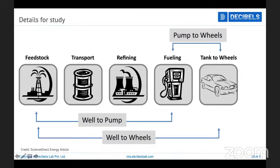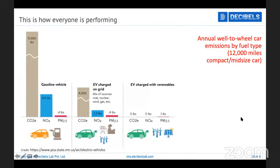But where does the electricity come from, right? The electricity comes a long way to the charging stations or your house sockets. So in the process you make a lot of emissions as well, a lot of losses as well. How do you account for those losses? When we call any system efficient, we should always compare well to wheels. Well to wheels means we will be able to justify, through the whole process from extraction to running of the electric vehicle, that EVs are eco-friendly. Now there is some number put on the screen.